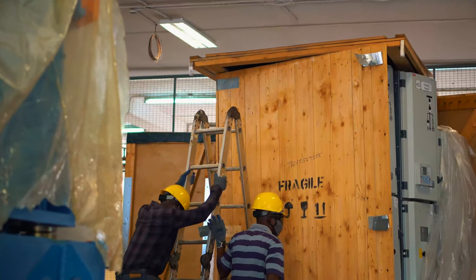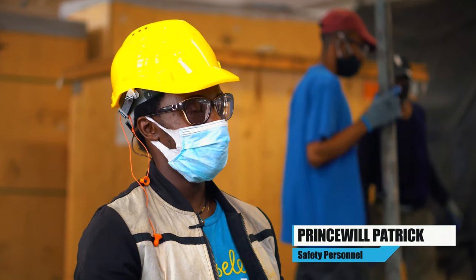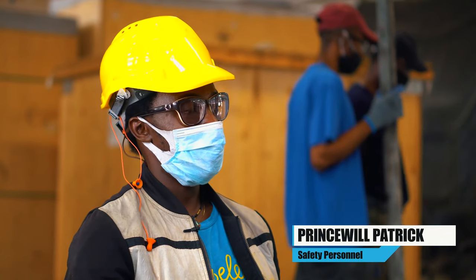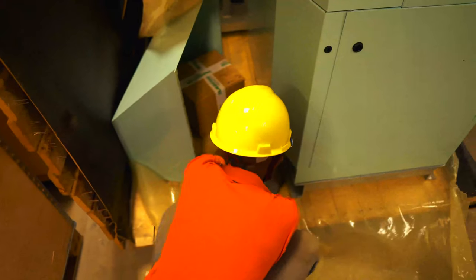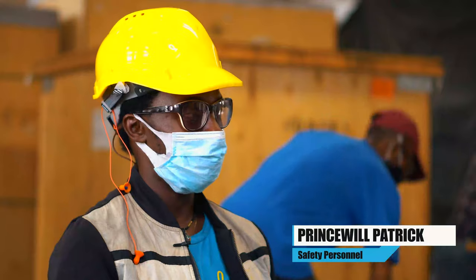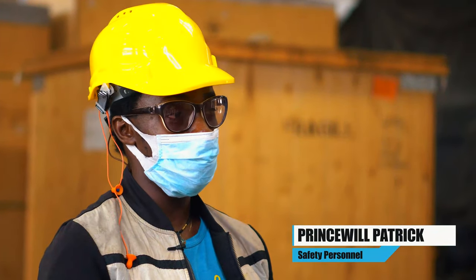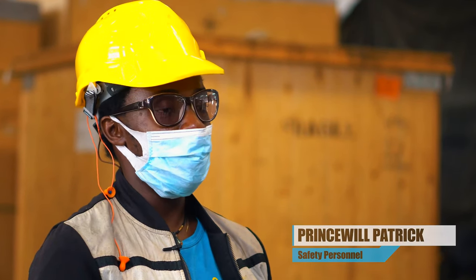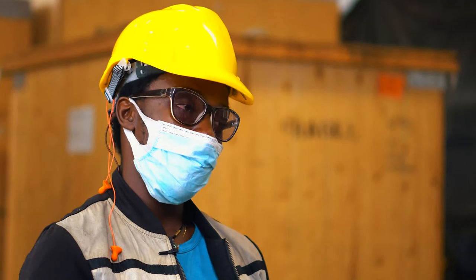Every duty carried out here is in compliance with total safety rules, since Mikano is a leading name on safety. And so far we've been able to unbox a lot of boxes, we've been able to check a lot of panels and verify that a lot of materials are on ground to continue. By God's grace, today we'll be getting a load more of containers that will make the job progress by more percentage.